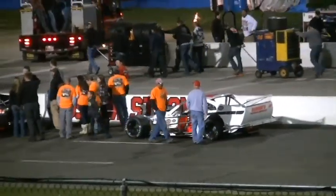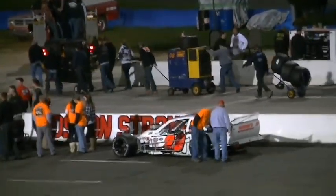That wraps it up here down in Victory Lane. Let's send it back upstairs for the next lineup.